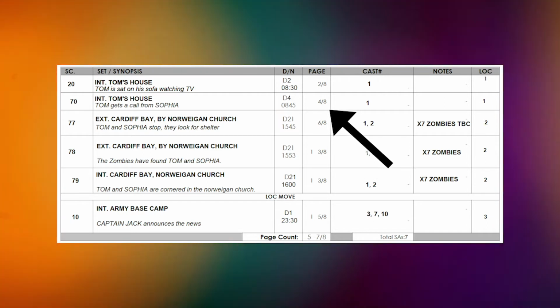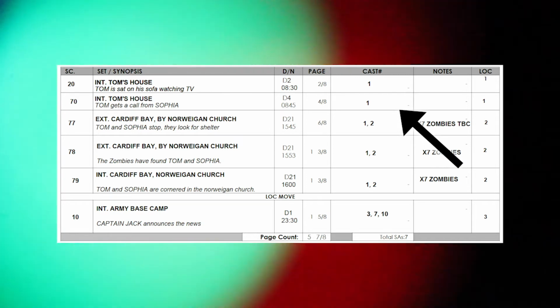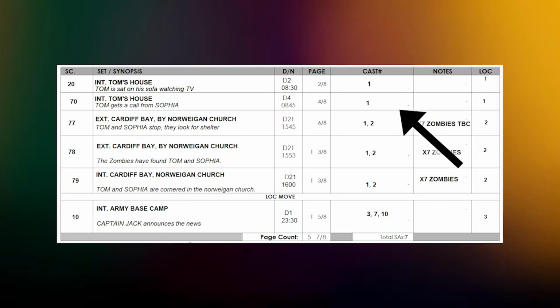And then next to that, actually I'm going to come back to this, because this is the bit that really confused me when I first started out, so I'll come back to this once we've done the rest of the box. So 2 boxes on, it says cast, and in here you'll see a load of numbers. It doesn't say their names or their character names, it just says 1, 1, 1, 2, or 3, 7, 10.